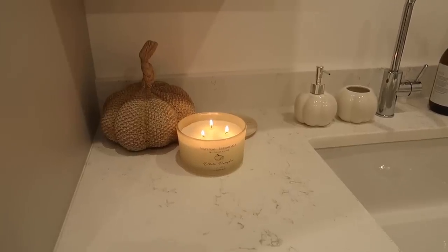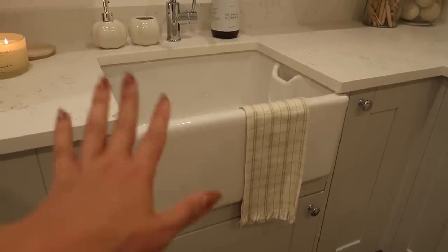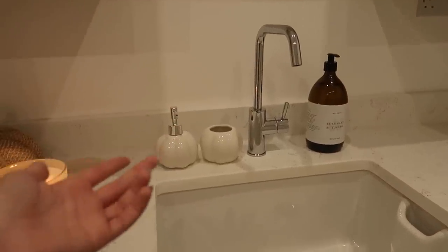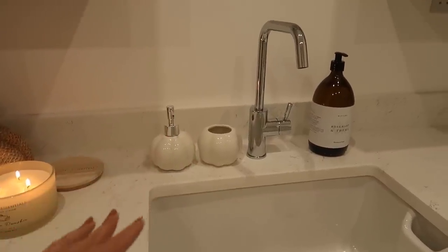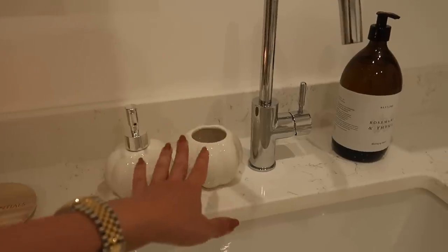Starting over on the left, we've got a couple of HomeSense finds. I've got my plaid checked kind of patterned tea towel there. Soap, and this is a tumbler, so I guess this is designed for a bathroom for like hand soap, maybe your toothbrush and stuff. But I think I'm going to pop a couple of like utensils in it, like a little cleaning brush or something.